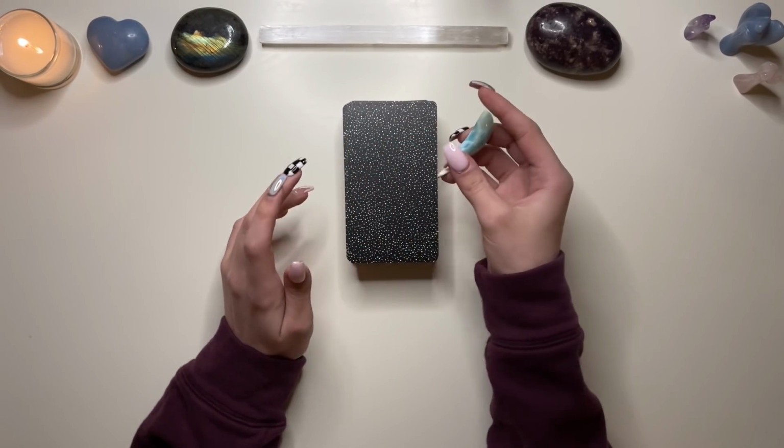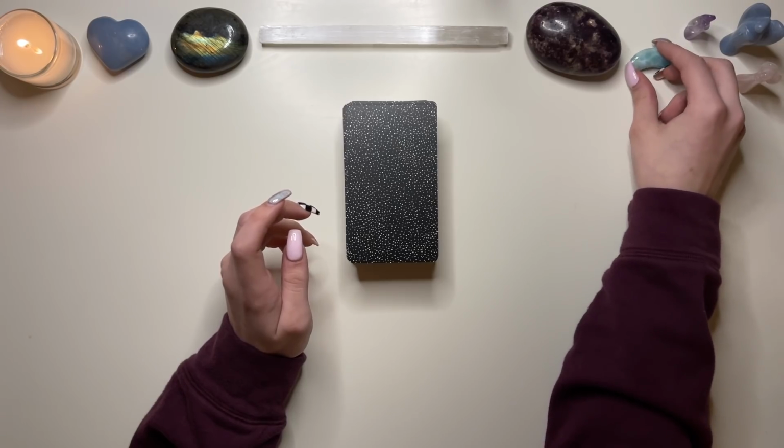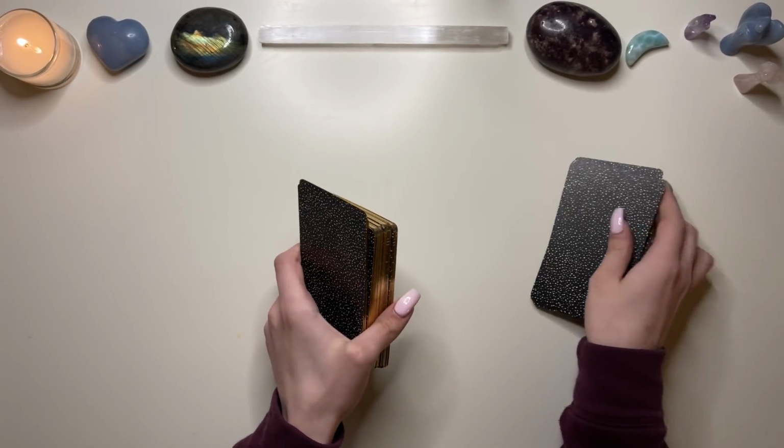Hi there, pile 4. If you guys chose this Larimar Moon, this is going to be your reading. I can just tell right away that there are some fierce-ass people watching this reading.